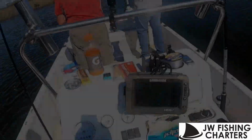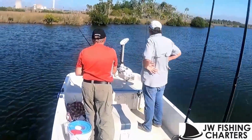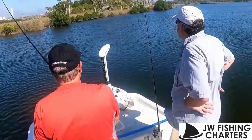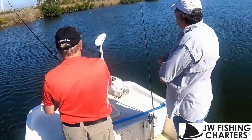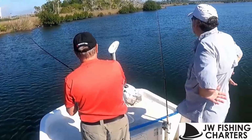Action. He's not that big, is he? No. But we got a pocket of fish because that was instant when it hit the water. Feel the chop. Yep, small red. That's a red. Little guy. He's only a 15 incher. Well, I think there's a whole pile of them in there, right in that current.